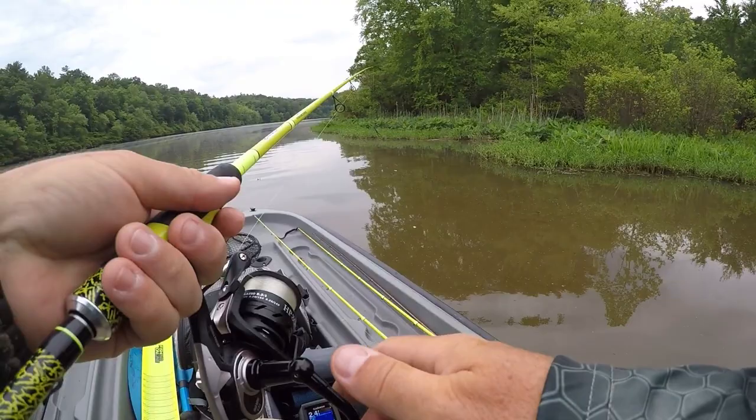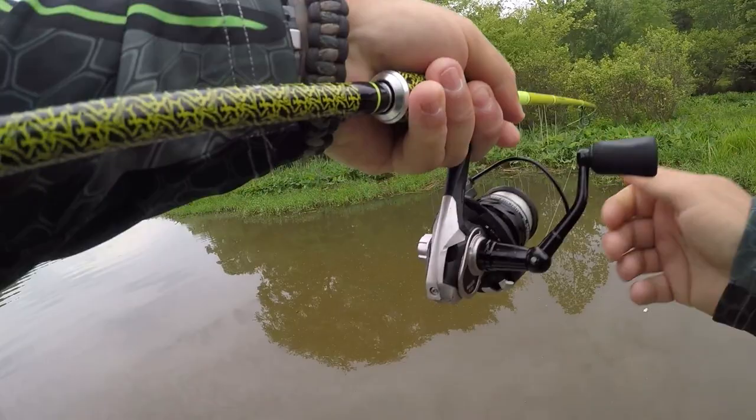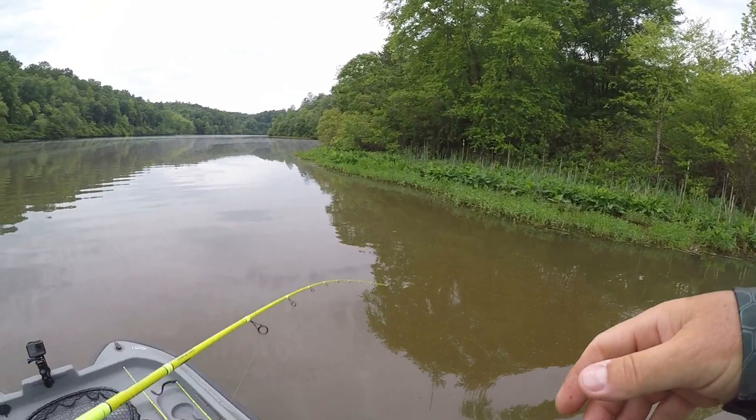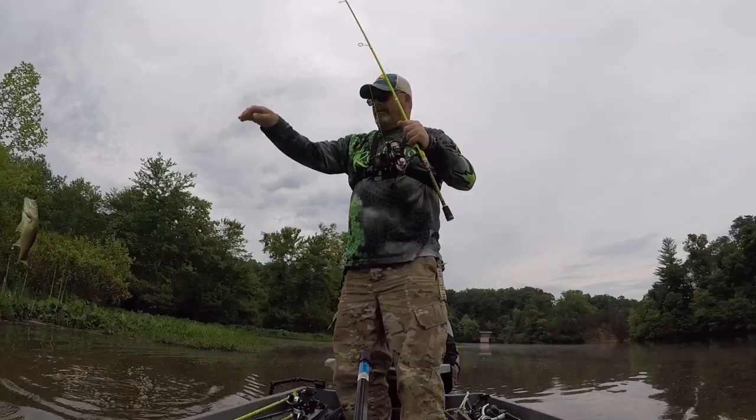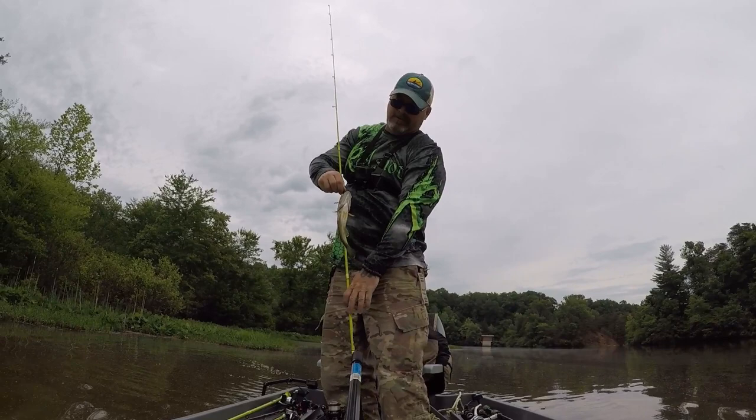And we are in search of the bass, the elusive bass, and we found one. As I'm talking, boom, first bass of the day. As I'm jibber jabbering, nice little bass right there.